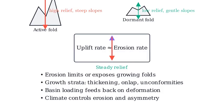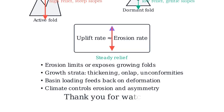The landscape we see is the ongoing outcome of uplift and surface processes working together. By reading geomorphic forms and stratigraphic records together, we decode the tempo and mode of fold growth in an ever-changing surface environment.